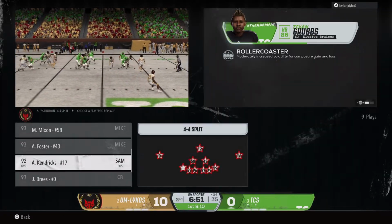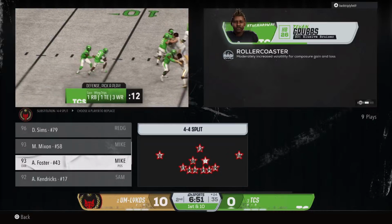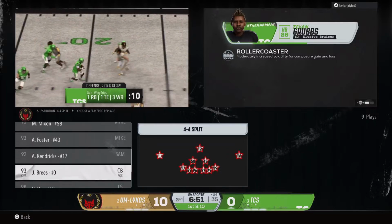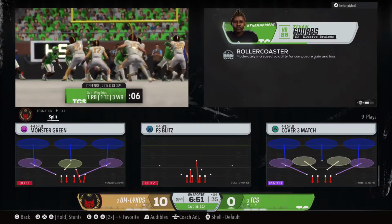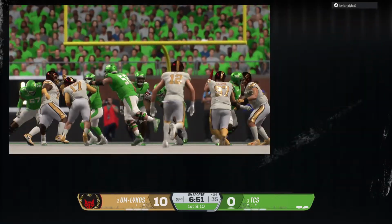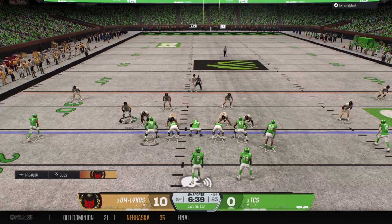A nice RPO here by the offensive coordinator and a big gain by the back. But let's give credit to the quarterback. He saw that this defense was sitting back, worried about the pass. So instead of throwing it, he hands it off and some nice positive yards. Big guys up front lined up. It's first down.